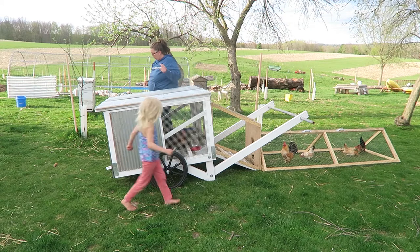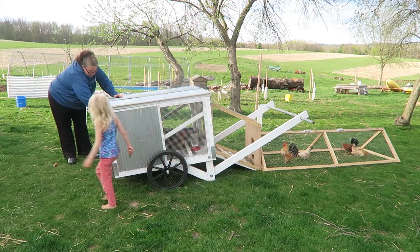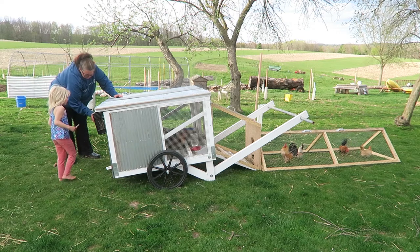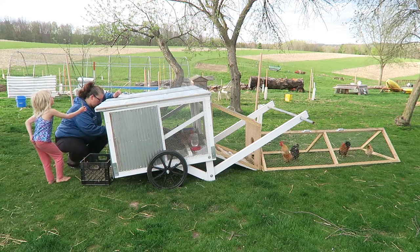Lays in the weirdest spot, not in the nest spot. That's why we never find eggs. That's why I never find eggs. Can I go in there? I'll just wait. Let me see if I can reach him from here.